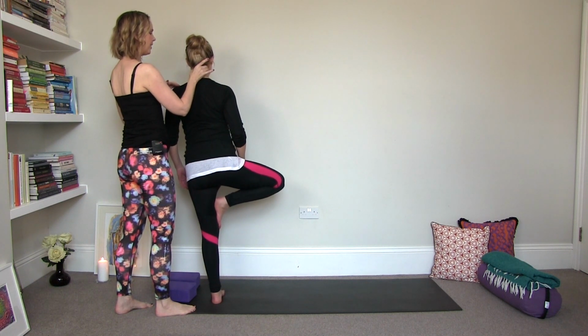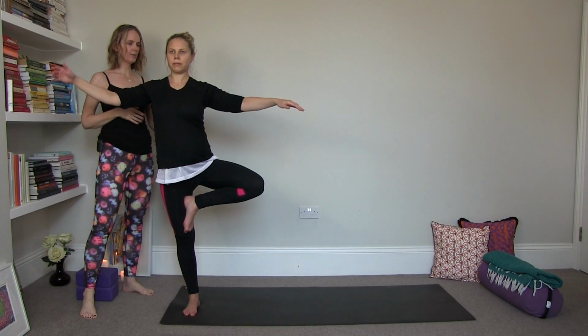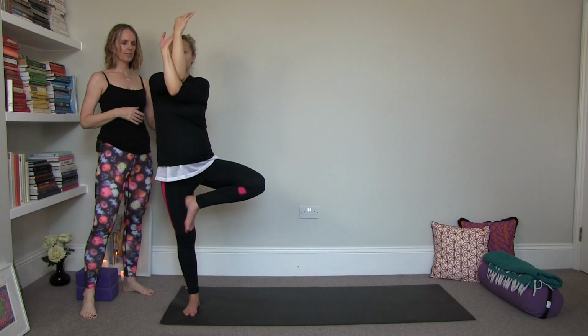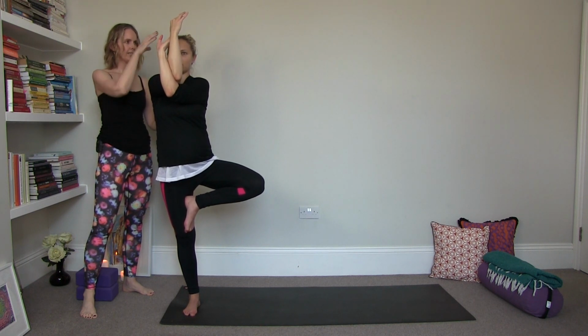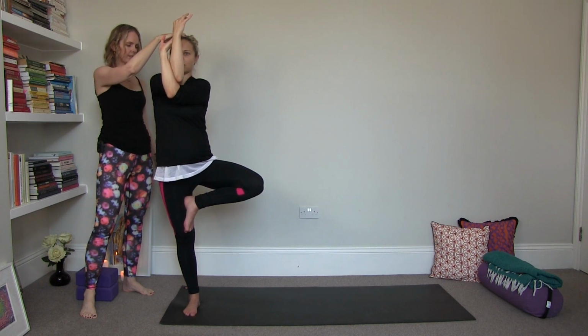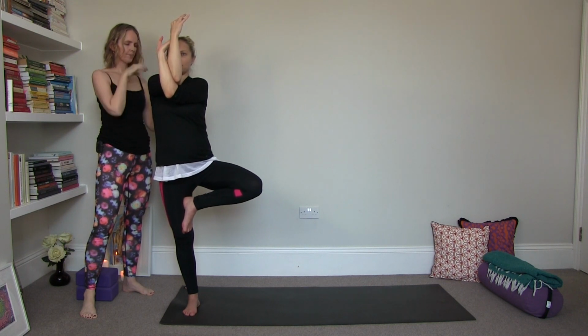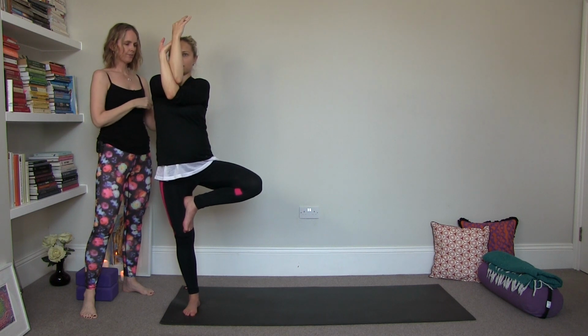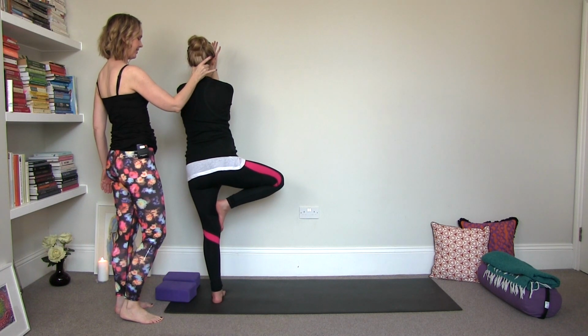Good. Then open the arms to the side and cross your left elbow on top of the right. Wrap the arms together into the eagle arms. So lift your elbows a bit, drop the shoulders down. And just keep a soft focal point in front of you. Breathe in and breathe out. Breathe in and breathe out.